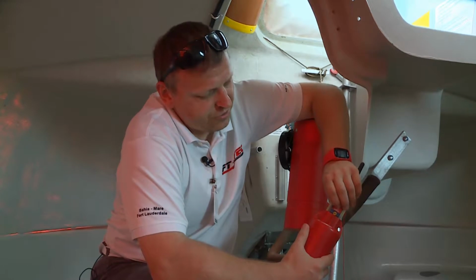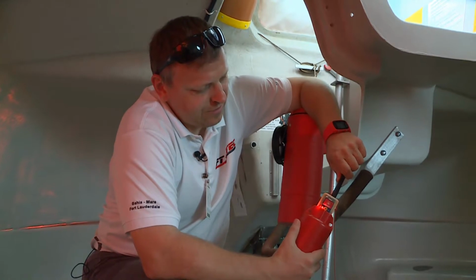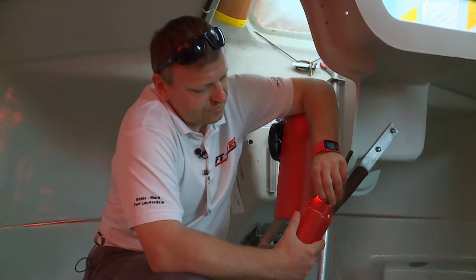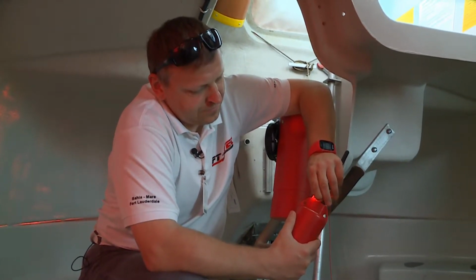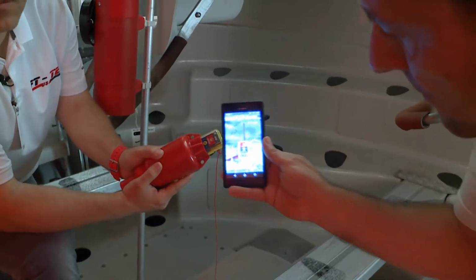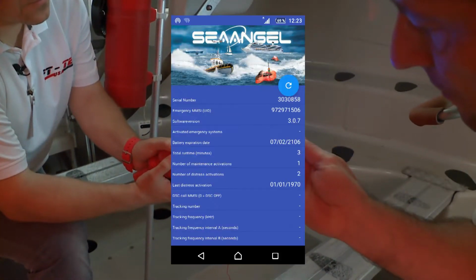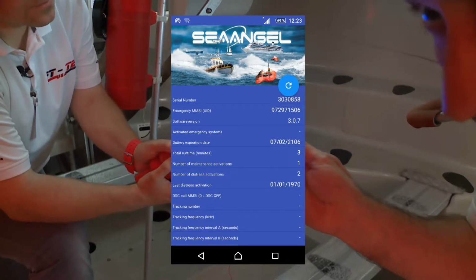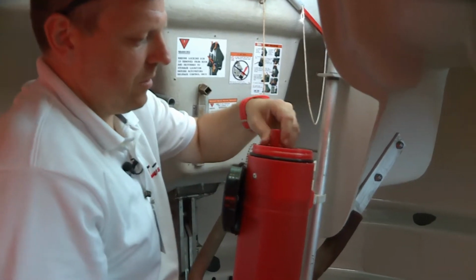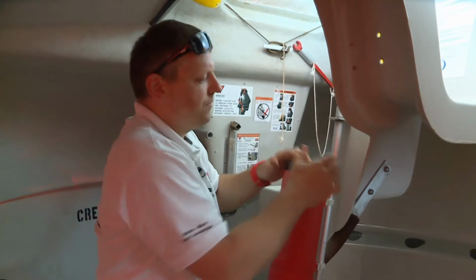For test purpose, we also go for on. You see red light comes, flashlight starts, so we have time for 30 seconds again. We shut it off. $4.99, perfect. We close it.